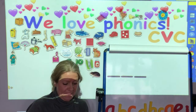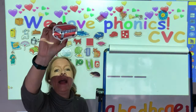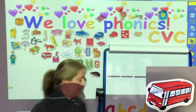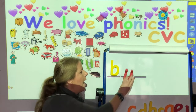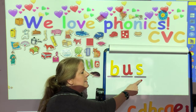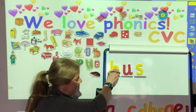We've nearly finished the bag. So I might have to go and get on one of these and go home. What is it? It's a bus. It is a bus. Let's put the bus behind me. Bus. Well done. First sound, B. Next sound, and the last sound. Brilliant. Let's sound it out together. B, A, S, bus. And remember, put your thumbs up if you get muddled with your B's and your D's.